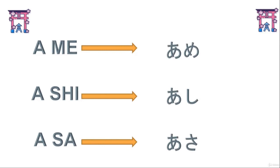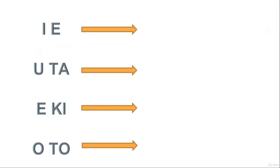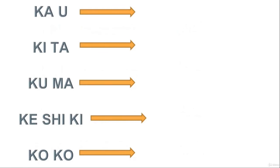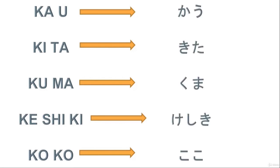Ame, rain. Ashi, leg. Asa, morning. Ie, house. Uta, song. Eki, train station. Oto, sound. Okay, now let's try these words. Kau, to buy. Kita, north. Kuma, bear. Keshiki, view. Koko, here.